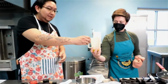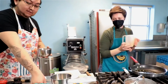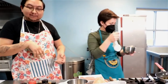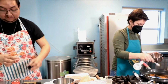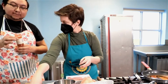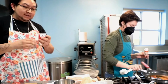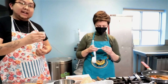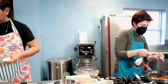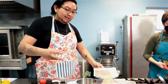gonna go ahead and add another quarter cup of olive oil. Do two more teaspoons of our spice mixture. The only things that we are going to add to this is a 1/4 teaspoon of our cayenne pepper, and then we're also going to add a 1/2 teaspoon of black pepper. And then you're going to cook the turkey itself until it's brown.